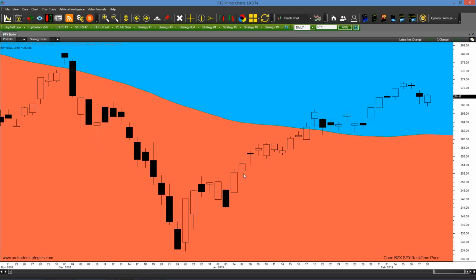Remember, we're not here to pick bottoms or tops. That's a gambling mentality. We're here to make you consistent. And the way you become consistent is by careful patience and discipline. Now we waited here, and now what do we have? We have a number of closes above, 3 to 5 closes above, and this was in mid-January.